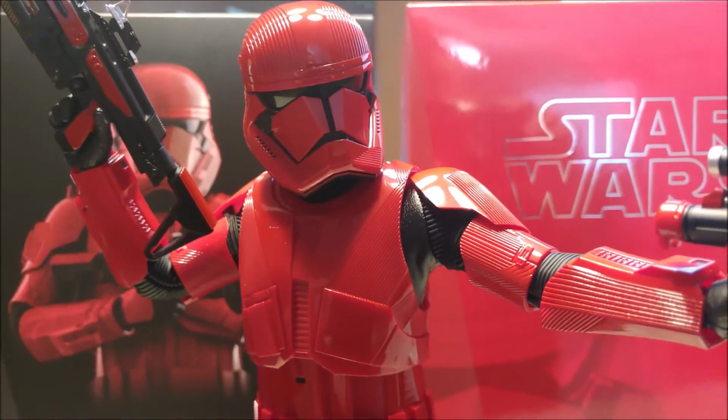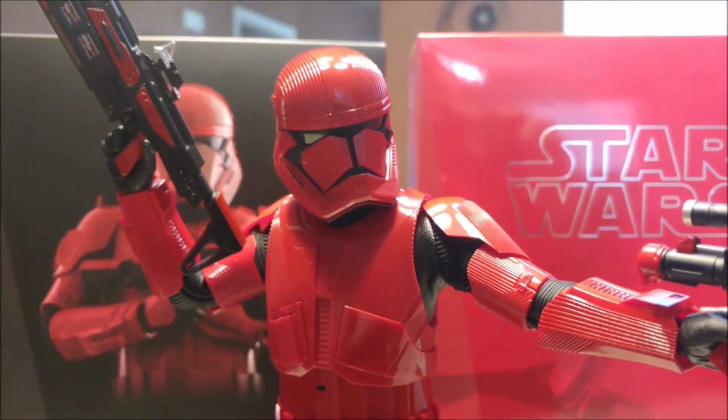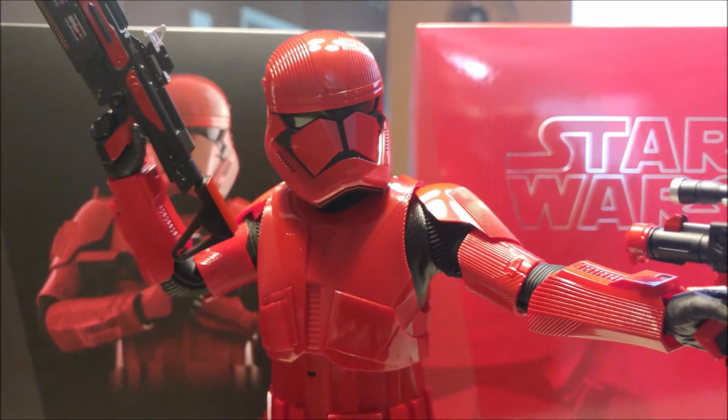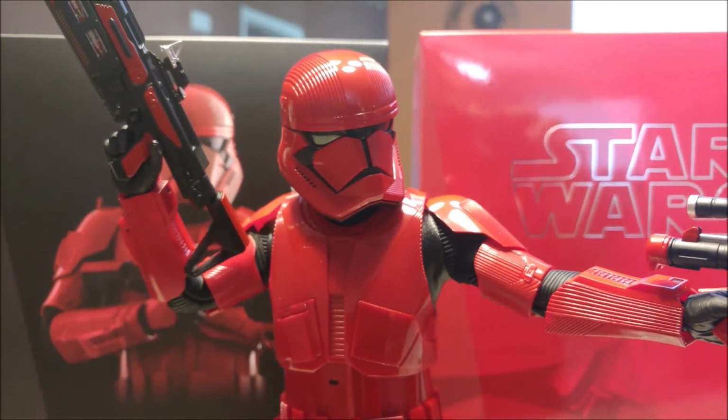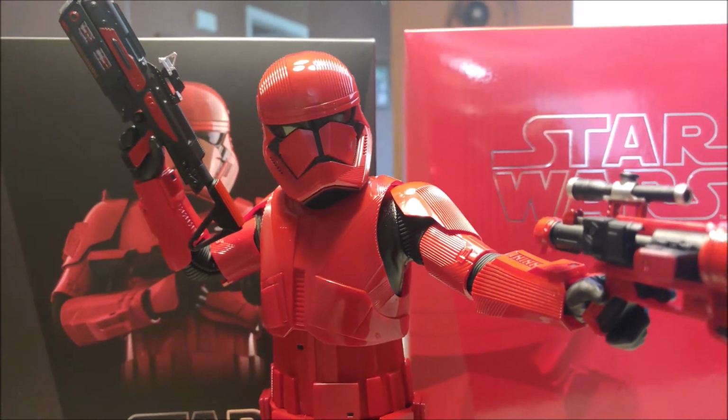Some of the other ones that came out, like Shore Trooper and stuff, have gone up in price. So even from an investment point of view, this might be a good one to pick up because I have a feeling this one may become rare at some point. But if not, it's still a cool figure.